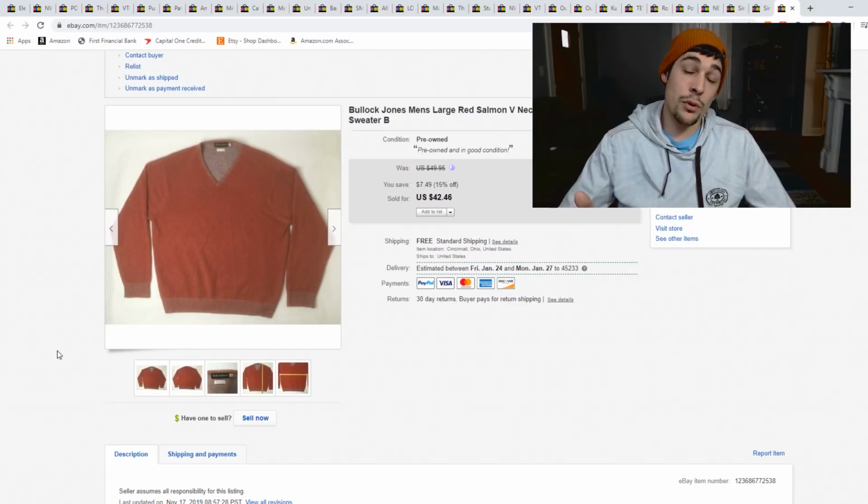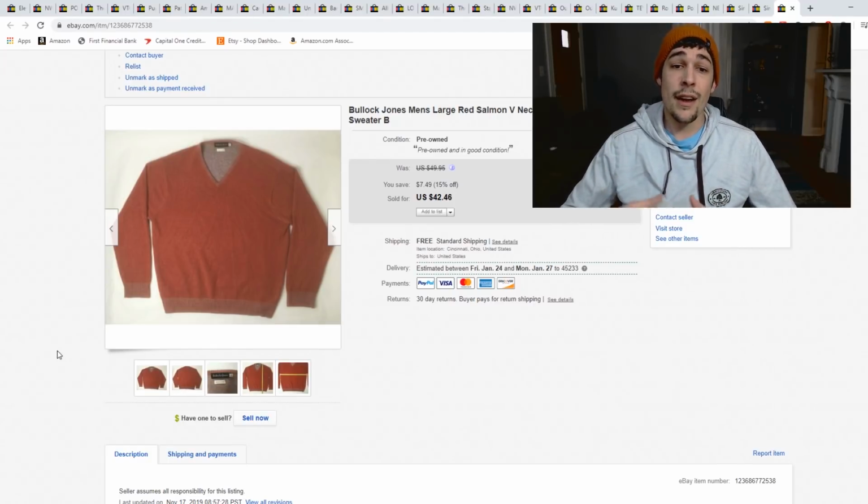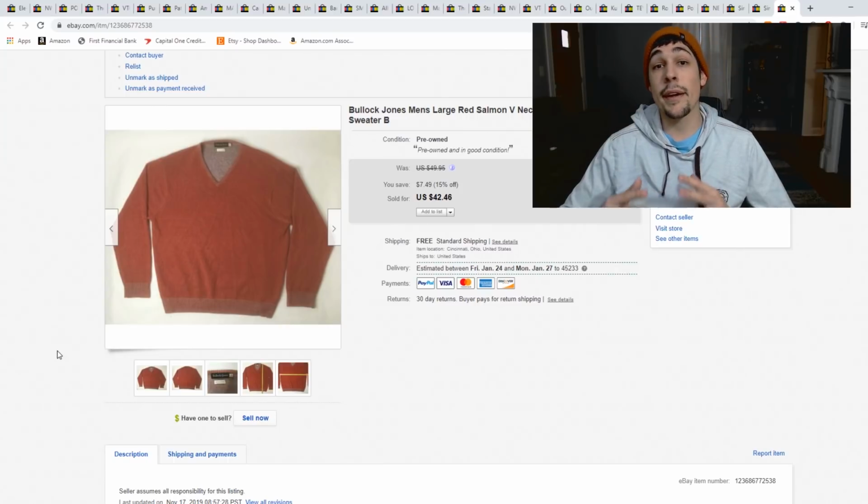This one sat on my store a little longer just because it was a higher end brand, so it sat on there for like 2 to 3 months. But that being said, I still got $42.50 out of it. I probably had between $5 and $7.50 into this sweater, so I made a very good profit because I was looking up my cashmere items.